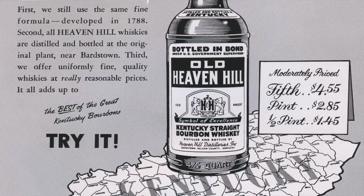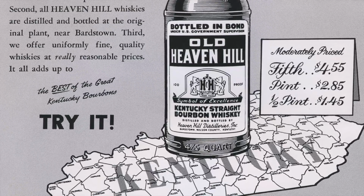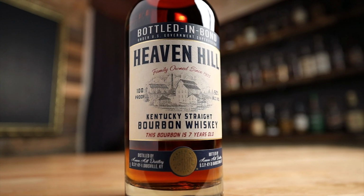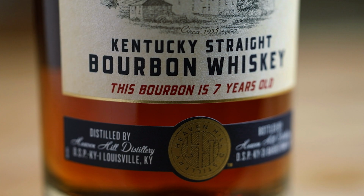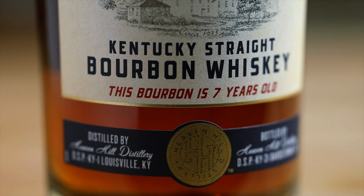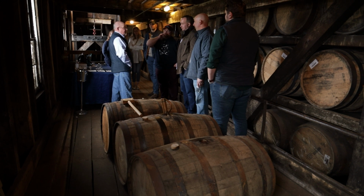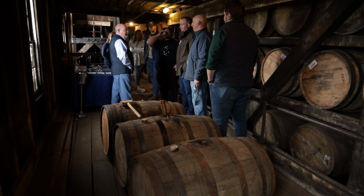Old Heaven Hill Bottled & Bond quickly became the #1 selling bourbon in the state of Kentucky. Today you'll see a Heaven Hill Bottled & Bond that looks like this. Aged 7 years, this bottle takes it past the minimum of 4 years for a Bottled & Bond, right into what some distillers and enthusiasts call the sweet spot for bourbon, between 6 and 8 years.